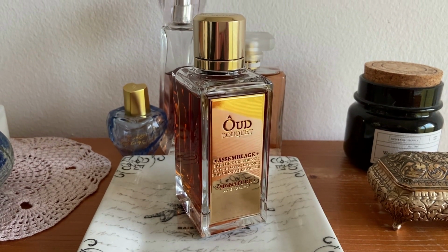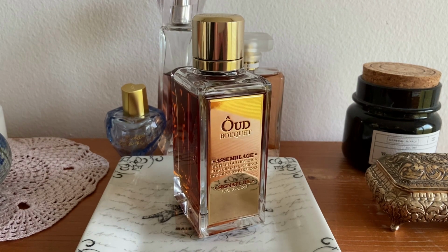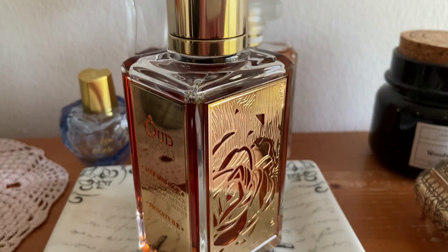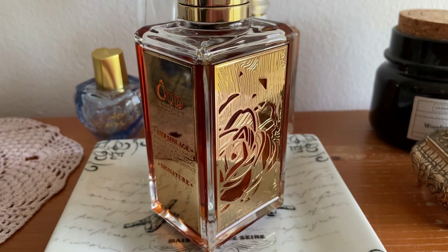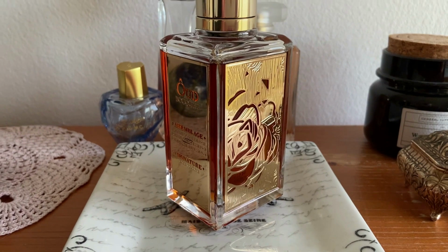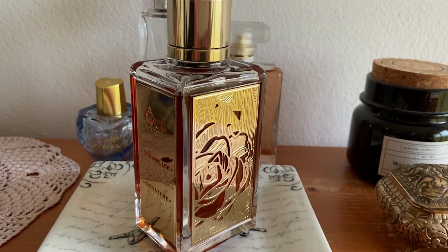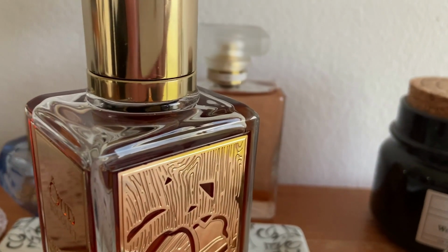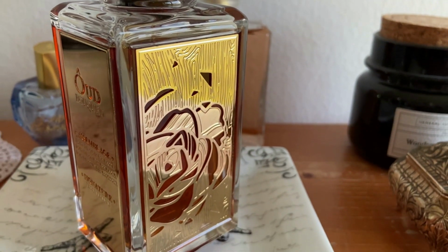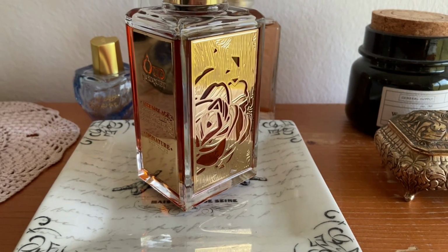And I can only use it when it's very cold outside. Otherwise, it's just too overwhelming, it's too much, and it will suffocate me and everyone else around me. This is truly one of the strongest perfumes in my collection. It's so strong that I oversprayed it once, and it was just overwhelming. So I had to take a shower. It was so overpowering. So I would say no more than 5 sprays with this one.